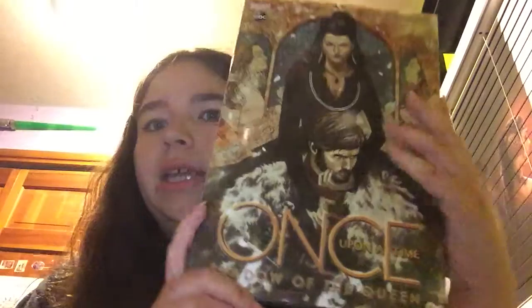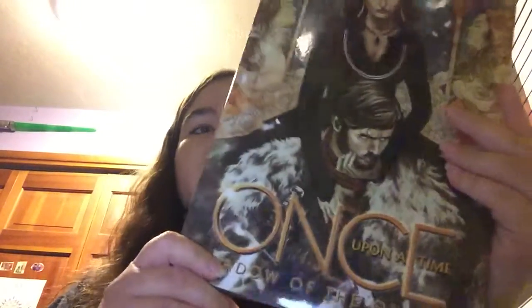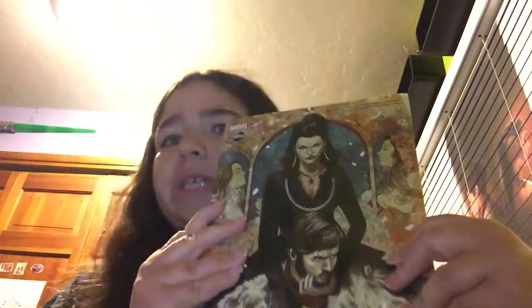But the first item actually is a Once Upon a Time item, and it's the first Once Upon a Time graphic novel. It's called Shadow of the Queen. So this is mostly about the Evil Queen and the Huntsman, and then Snow White and Red. So it's these four characters that it focuses on the most. I noticed as I was skimming through it, the art styles are different for each chapter. I guess they use different artists. I don't know how I feel about that. I'm going to have to look at it more, but I will review this.